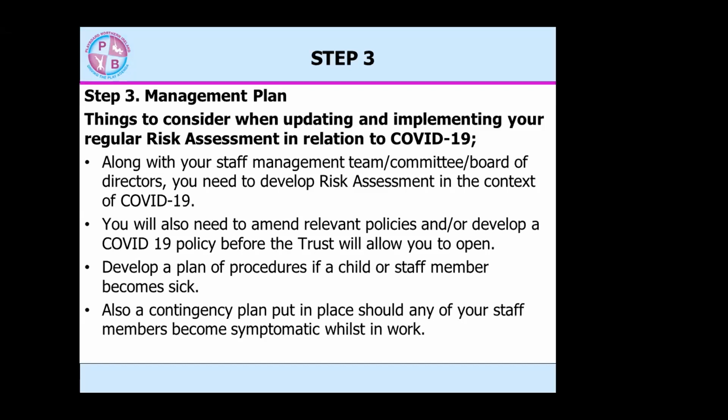Step 3, your management plan. Things to consider when updating and implementing your regular risk assessment in relation to COVID-19. Along with your staff, management team, committee, board of directors, you need to develop risk assessment in the context of COVID-19.